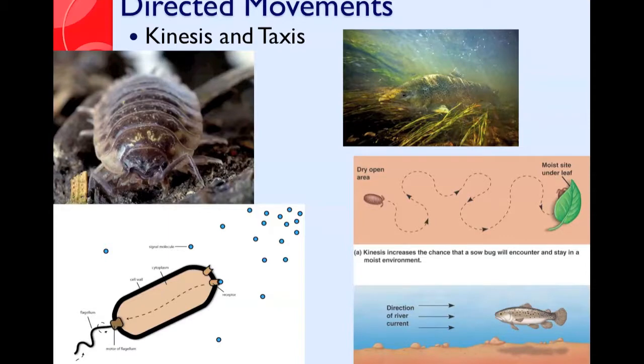So two other directed movements that are important are kinesis and taxis. And they're similar, but they're also different. So what is kinesis? Kinesis is when there's a difference in the level of activity under one condition compared to another. So the classic example of this is the pill bug or roly-poly.